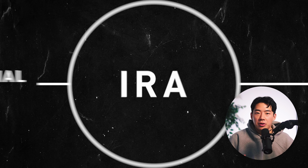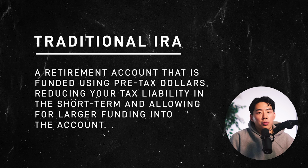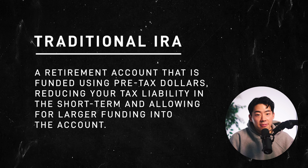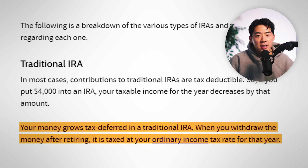It's traditional and Roth. So with a traditional IRA, you can contribute or fund the account with pre-tax dollars, which just means you're funding the retirement account without paying taxes on that income just yet. Now, the main reason why that's so good is because you're going to have more funds to invest with, and you can also reduce your taxable income for that year. However, like all good things, there's always a bit of a catch, and the catch with this is that when you start taking withdrawals later on, when you are finally retired, that's when you're going to have to pay taxes on the investment gains and also on the principal contributions you were making throughout the years.